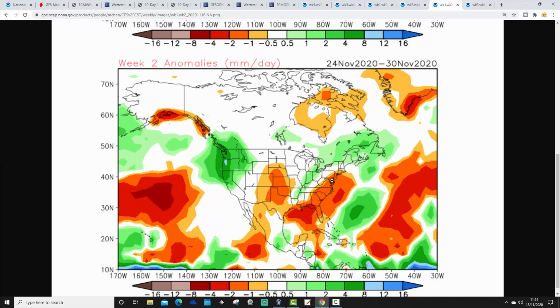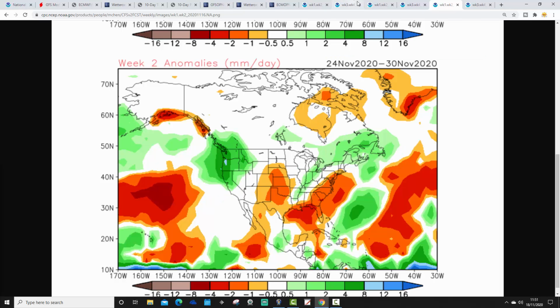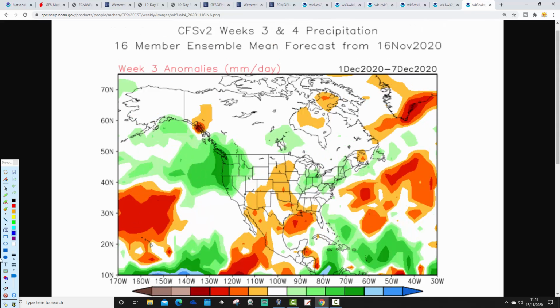We go through to week 2, 24th to 30th of December. Again, it looks very dry in the southeast and the east. Dry through the central midwestern states as well. A little bit more unsettled in the far northeast and also in the northwest and the west.